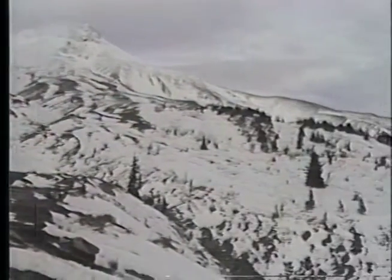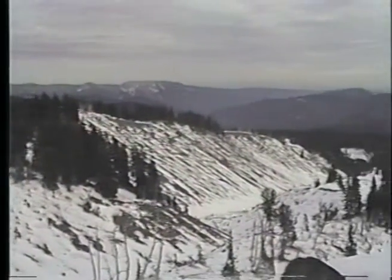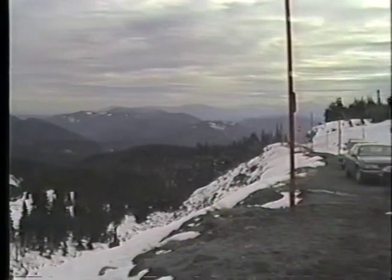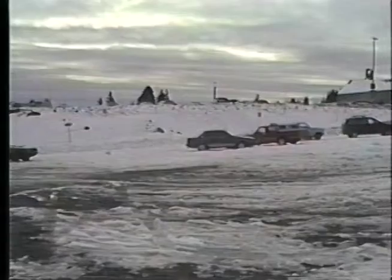Snow. That's Mount Hood. And it's chilly up here. This is some of the landscape throughout this area, as I do a full circle.